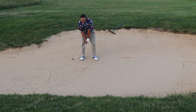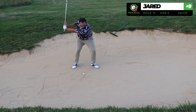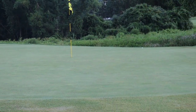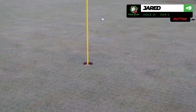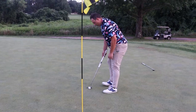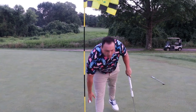All right, found the sand. Pretty simple bunker shot. Let's see if we can get up and down for a birdie. Spin. I think it's kind of one of those you hit it, you have it kind of situations. I agree. Alright, should be just a gimme here. Yes sir, sneaks in. Good par.